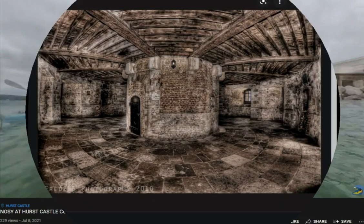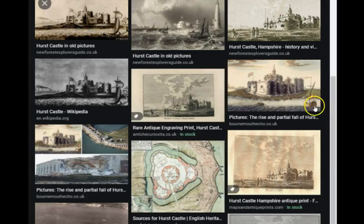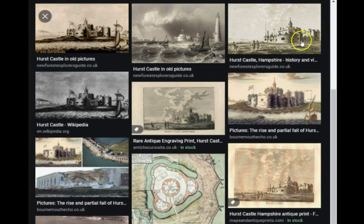Wow. This is inside that place. Look at that. I still think it was a nice looking castle. Maybe even, I don't know, a bit more Middle Eastern looking. There you go, look at that.